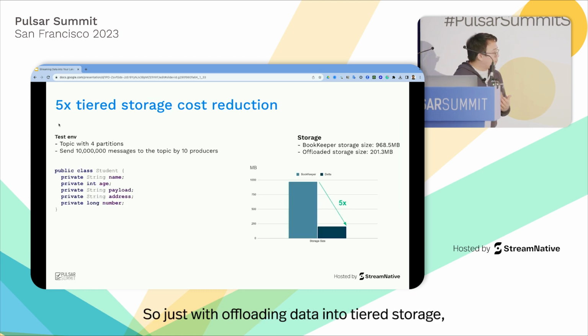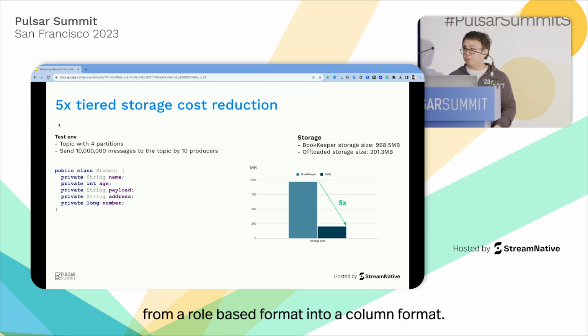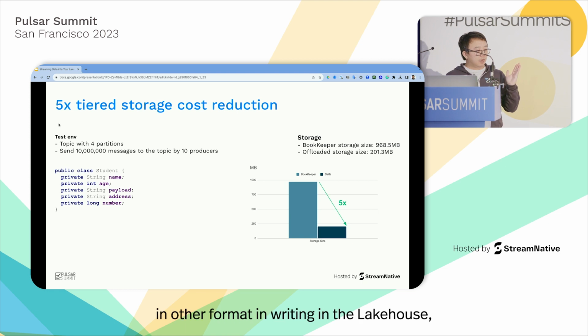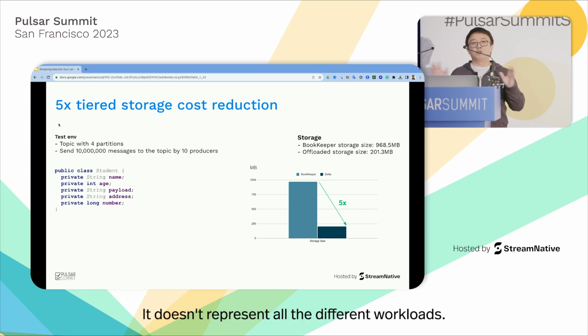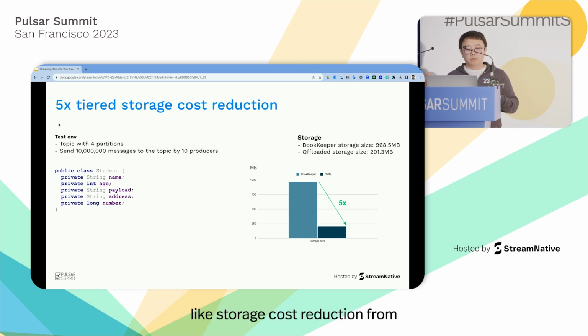With offloading data into tier storage, you can leverage the schema information to further compact your data from a row-based format into a columnar format. This is just a simple example. If you produce the data in Avro format and write it into Lakehouse, you can get about a 5-time storage cost reduction. This is just a simple test. It doesn't represent all the different kinds of workloads. It really depends on how well the columnar compression can apply to your schema, and you probably can get more storage cost reduction from Lakehouse tier storage.